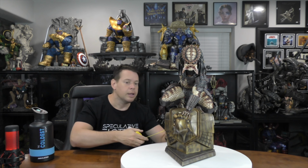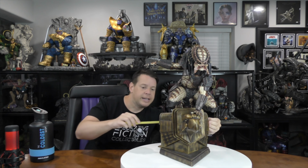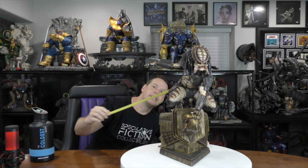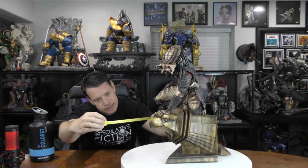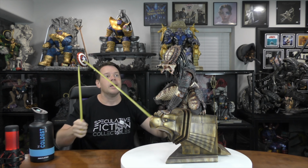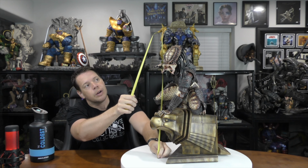Alright, so let's get the dimensions for him really quick. The widest point of the base is only about 11 inches. His hand sticks out maybe 2 inches more. The deepest part is 13. And then the tallest part is 21 inches, unless you have one of his switch outs.